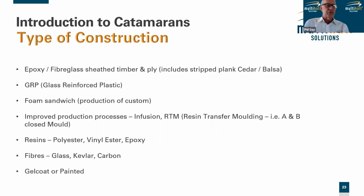But generally, whether it's a Lagoon, Fountaine Pajot, or a Leopard or Lightwave or a Seawind, all those sort of boats, they all use a gel coat. That's what you see in most. And if it's a Beneteau or whatever, all those production boats nowadays use gel coat. Okay. And then we'll go back into this improved mass production processing of infusing resins and so on.